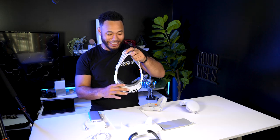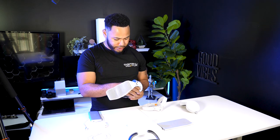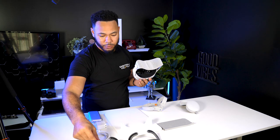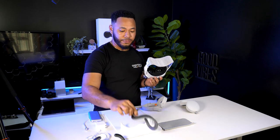So let's put it on, shall we? Wait, which one do I want to use? Do I want to use the smaller light seal? Okay, so wait, these are the cushions. All right, let's back up one more step. So you have both cushions, and you can decide which one is going to be the best fit for you.